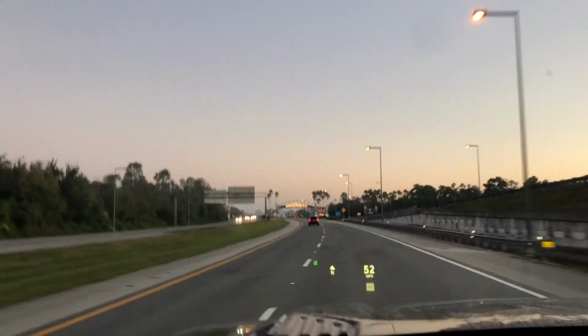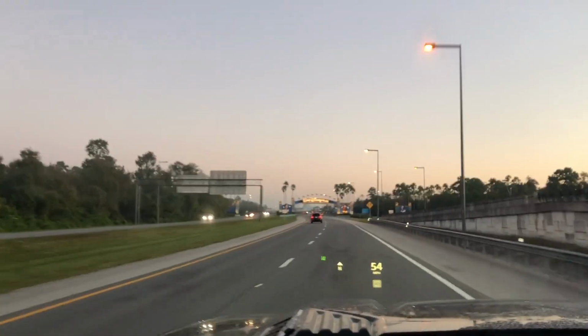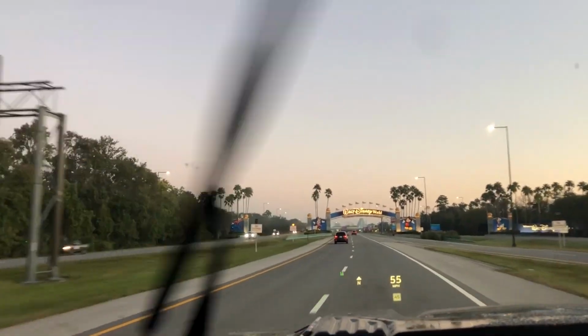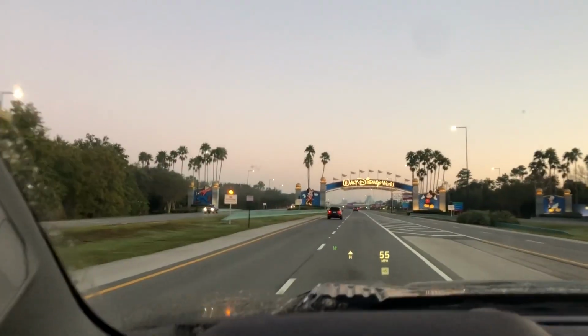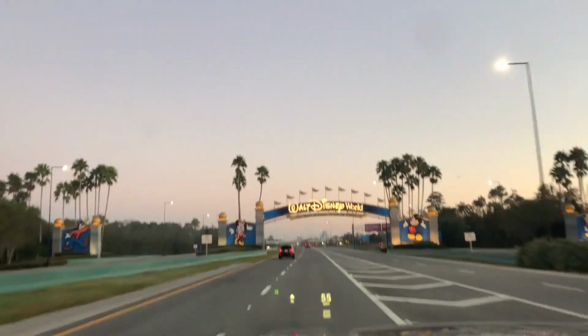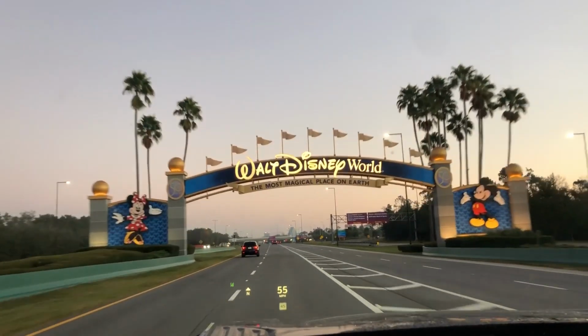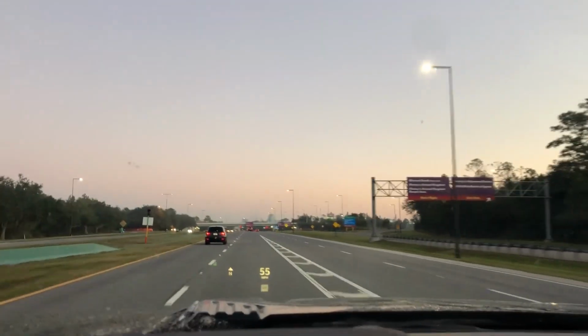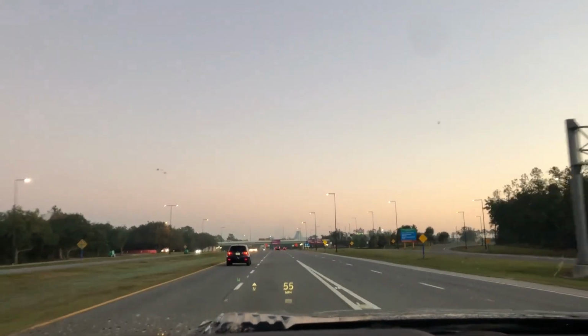All right, driving into Disney World. It gets me every single time. I've probably made this drive about 40, 50 times, and every time I get the goosebumps and the tear-ups, and I'm just so happy to go to Disney! Yeep!